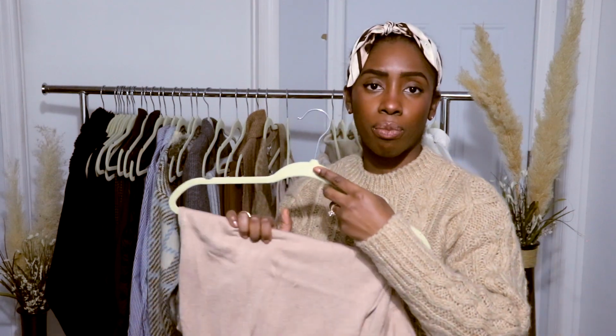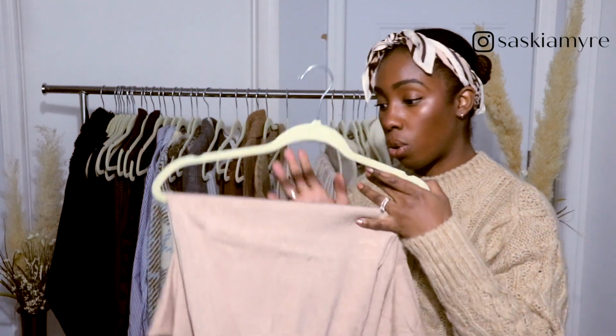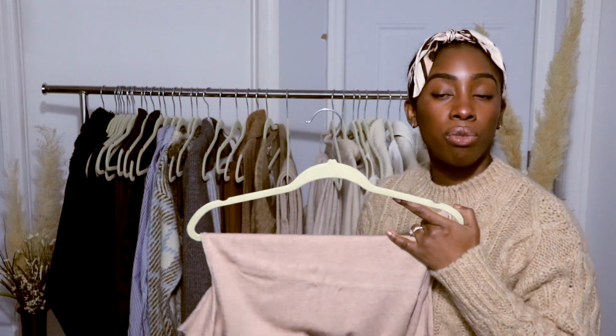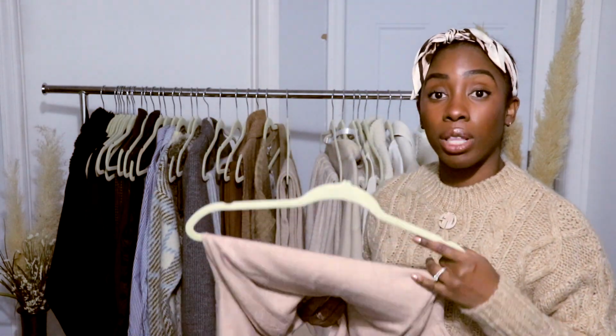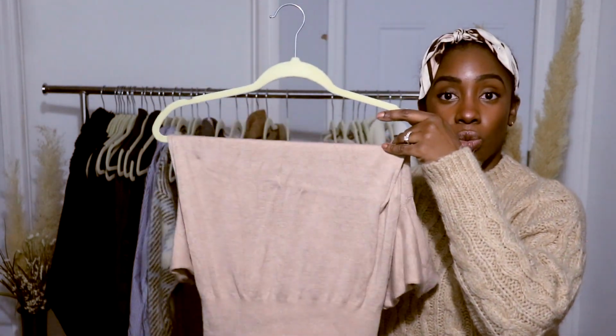All you need to do is bobble it because the material can pill around areas that rub, whether that be around the underarm area or around the waist if you're wearing belts and pants and stuff like that. So just a quick bobble and it'll be refreshed. This piece again does have really nice weight, as I'm hoping you can tell, but yeah, it has nice weight to it.